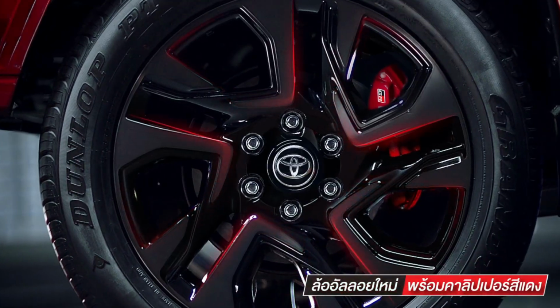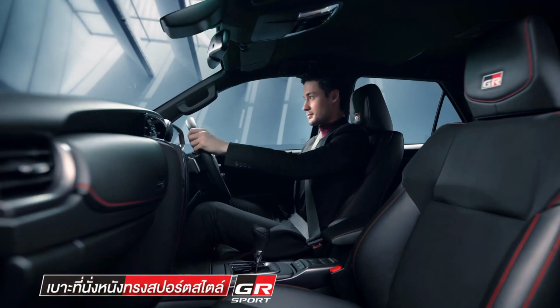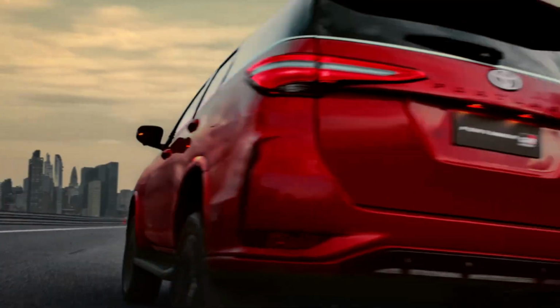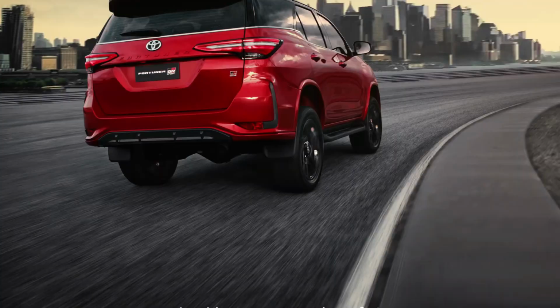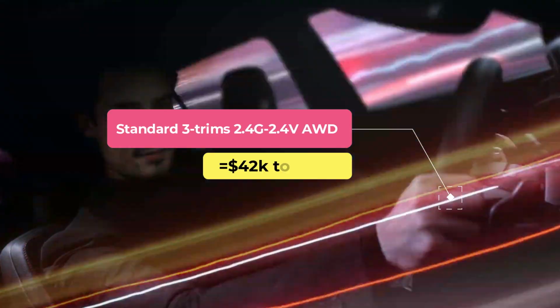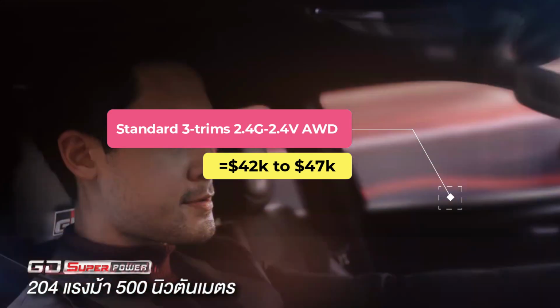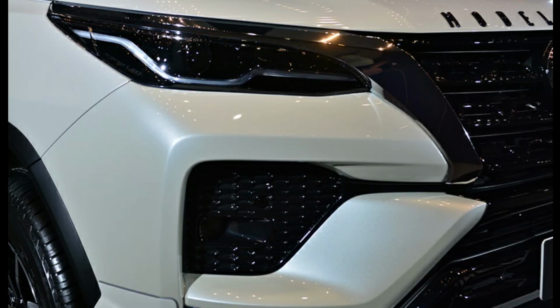that we saw there. And that starts with the 2.4G 2-wheel drive through to 2.4V 4-wheel drive, and the base model, the starting model, is priced at 1.351 million baht, and then the highest one is priced at 1.536 million baht. When you translate them from the lowest to the highest, it is between $42,000 to $47,000 for the standard models. Right, I believe you got what I put together here for you, so it's clear.